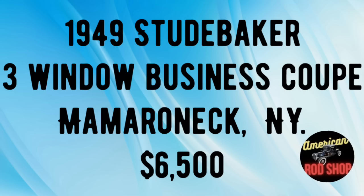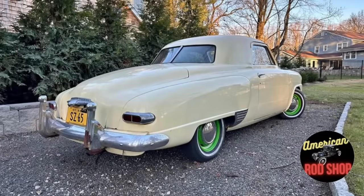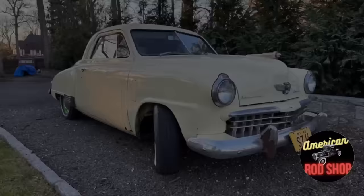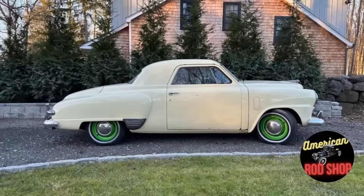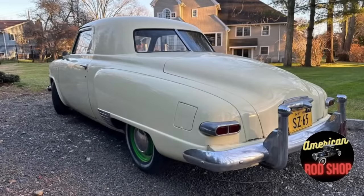1949 Studebaker 3-window business coupe listed in Mamaroneck, New York for $6,500. Up for sale is a rare off-white 1949 Studebaker Champion 2-door business coupe with an original 61,836 miles on it. This car runs and drives great. And with the exception of some reupholstered door panels, this car is 100% original condition. It is powered by the original 164.3 cubic inch I6 engine and manual transmission that produces 78 horsepower. Only 365 1949 Studebaker Champion business coupes were produced that year, making this car one of the rarest survivor Studebakers existing. Overall, this coupe is solid with a very straight body and decent original paint.